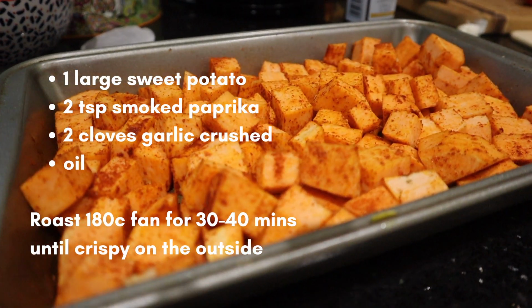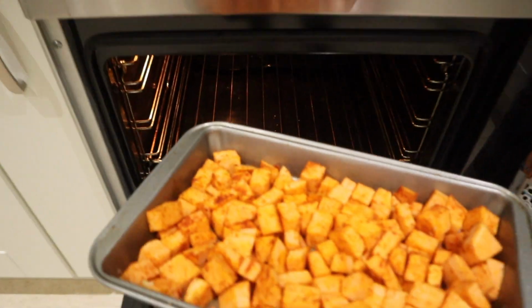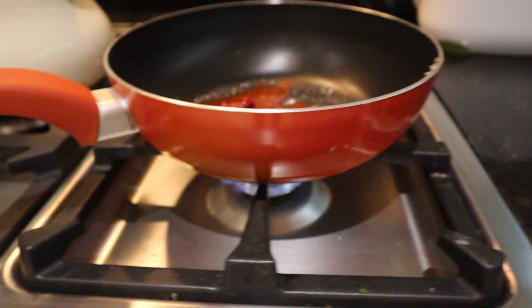I'm going to pop that in the oven for around 30 to 40 minutes, depending on how big those chunks are. This was about 40 minutes in the oven at around 180 degrees. Whilst that's in the oven, I'm going to prepare the black beans.